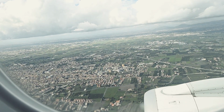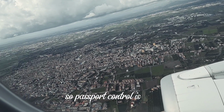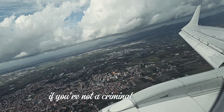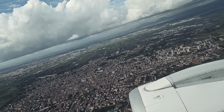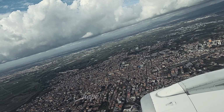Then if you pass through the security, you will need to go to the passport thing. No, I think it is passport control before the security. So passport control is easy, just give them the passport, and if your passport is okay, if you are not a criminal or anything, they will let you go through, and you will have to go through security. So the order is pretty much messed up, I think. Yeah, but I hope that it helps.